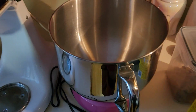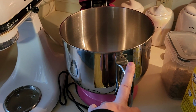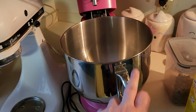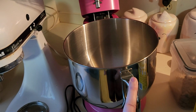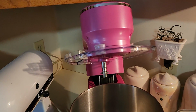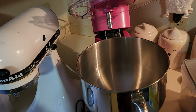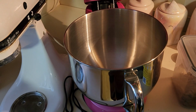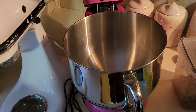But the bowl is a lot bigger. I believe it's 9.5 quarts, and that one was like 6, maybe. The bowls side by side have a significant size difference. But I just wanted to show you the pink one because I like the color, and I'm excited to use it and try it out. I might make cookies this weekend if I have time, just to see how it does. But yeah, that is everything.